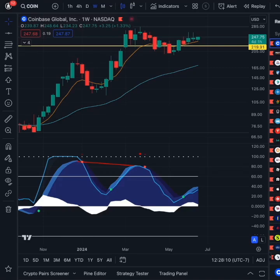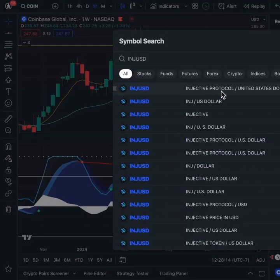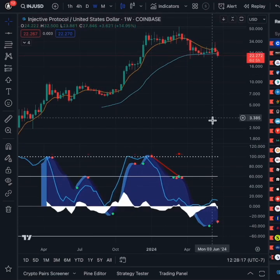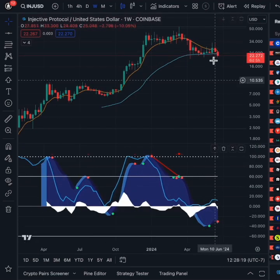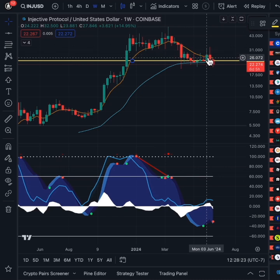You got to listen to the dots. I got stopped out on INJ last week, and I lost like $400 on the trade. Okay, I got the green dot, but then I saw the red. It broke my support level. It broke the candle, right? It broke the candle that I got the green dot on, which was this one right here.